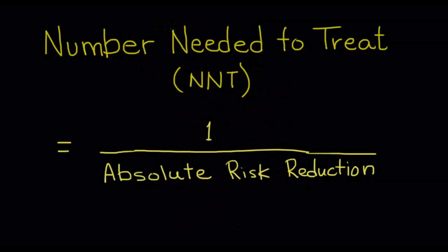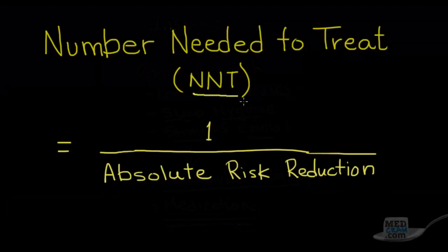So the number needed to treat is a very simple equation. But before we get to the equation, let's talk about what the number needed to treat actually means. So what you're looking for here is, how many people do we need to give an intervention to before one of them actually has the desired output? How many people do we need to take away cigarettes from to prevent one lung cancer? Okay, that's kind of the issue that we're dealing with.